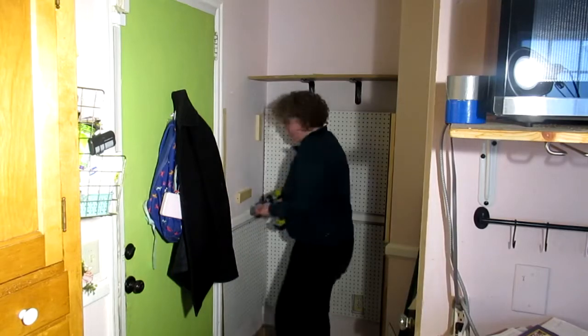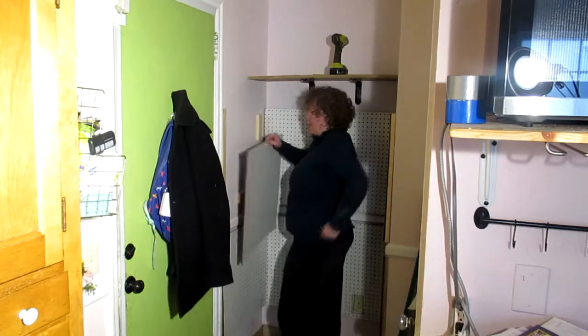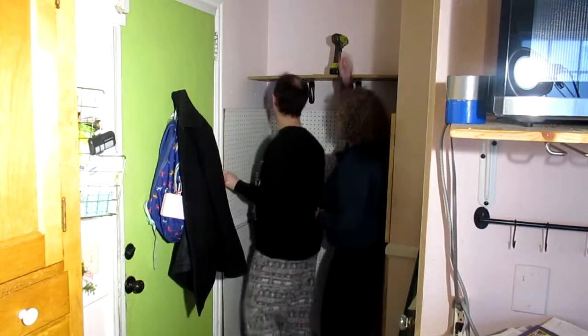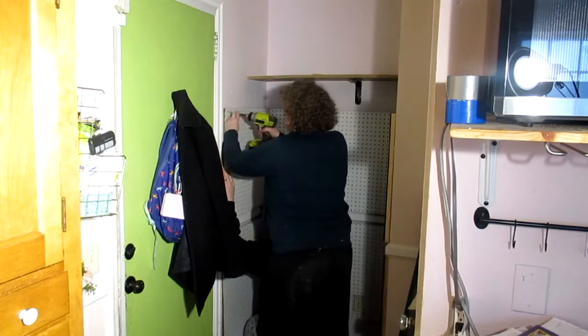And initially when I put on the top, I put them on a little bit crooked. So I had to phone a friend, get my partner to come and help hold them so that I could put them in without them being crooked.